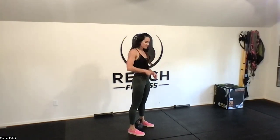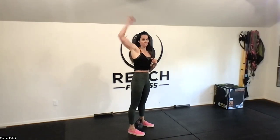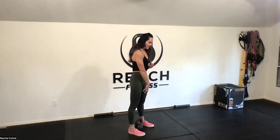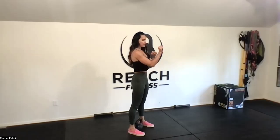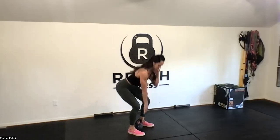I'm going to get into that vertical pulling position, right? So butt down, chest up, wedging my body down into the floor. And I'm going to jump and punch. The kettlebell is going to stay close to my body as I jump it up. It's going to flip over and I'm just going to punch straight up. All right. So let me do 3.